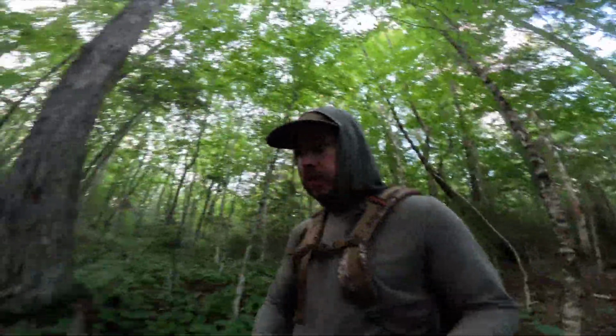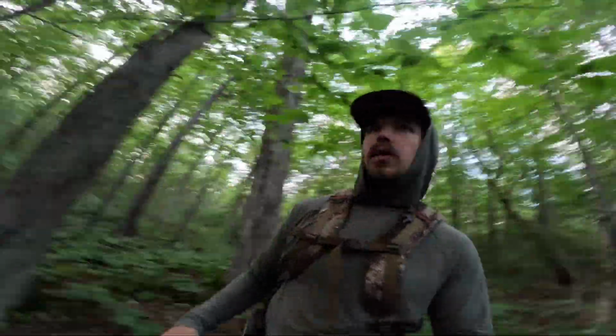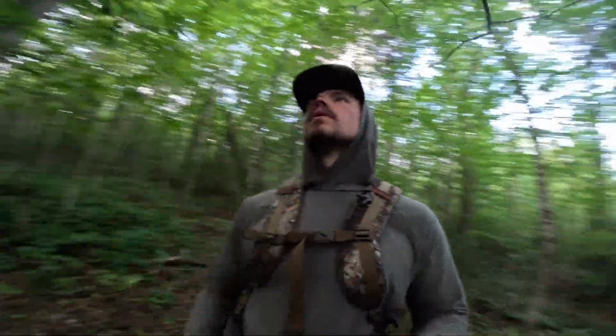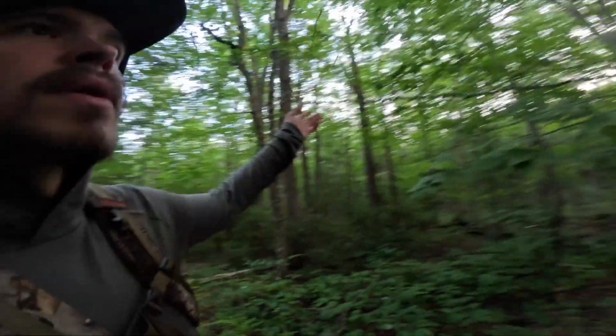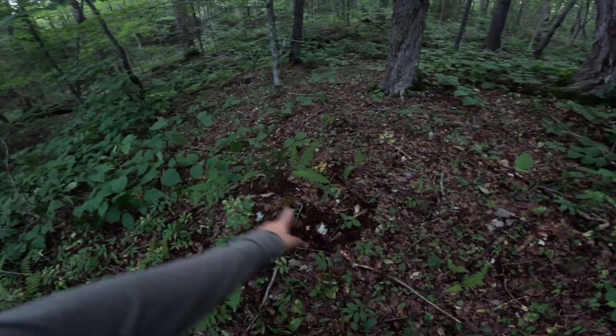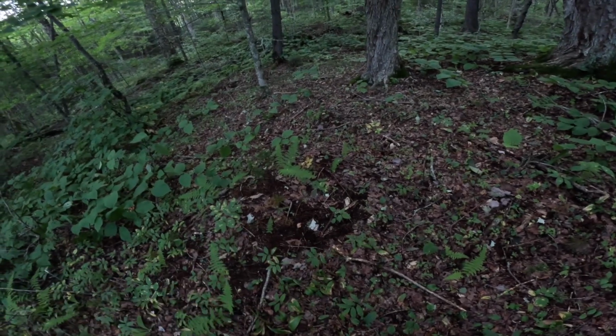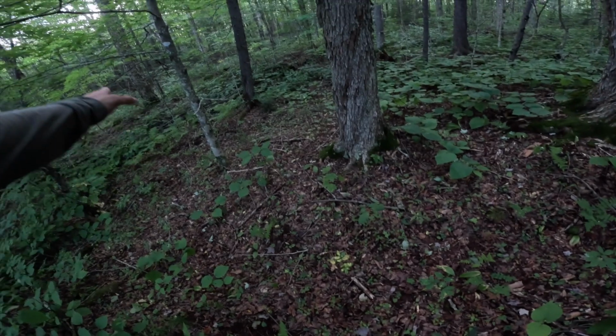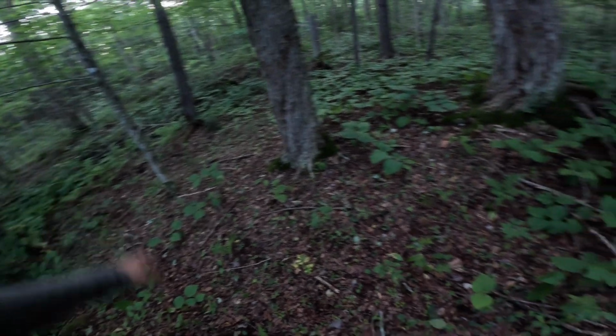I think I may have found that licking branch I've been looking for. Yeah, without a doubt. So you got this branch hanging way out here. This ground sort of disturbed. And then right here you get a nice run that goes right along it down towards the swamp.